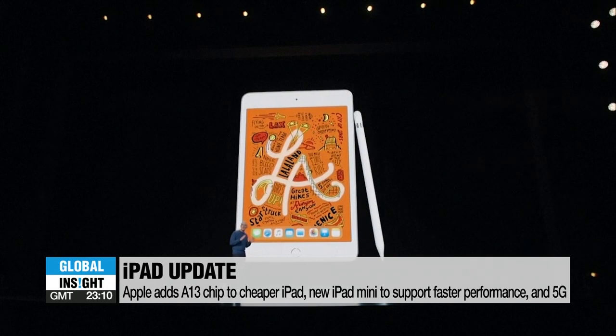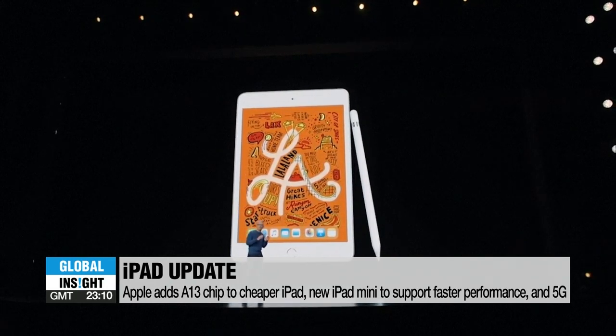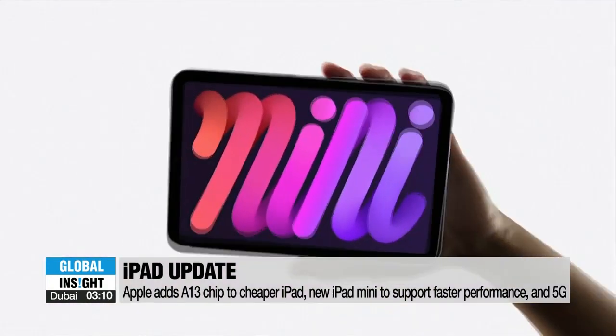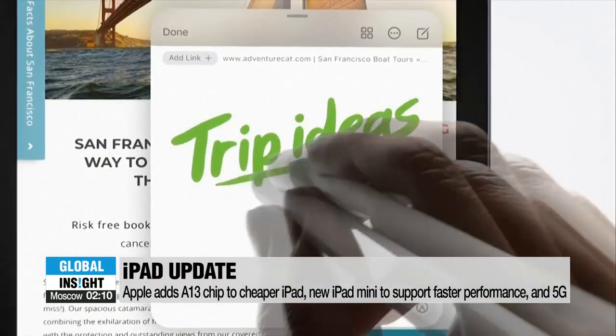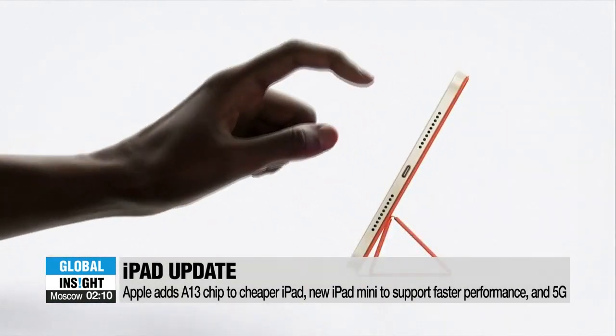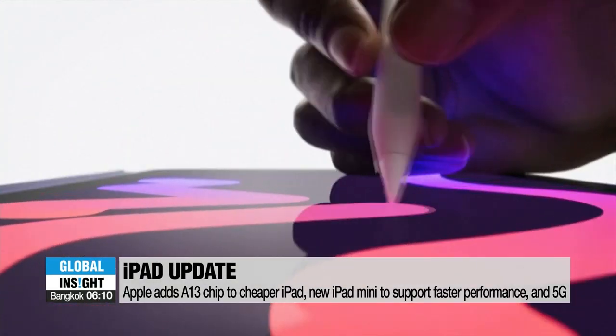amid the COVID pandemic. So the iPad, always very popular and also very powerful. The mini, they're saying, is more powerful than any other Chromebook on the market, twice as powerful as any other Android device on the market. So yeah, this is a significant improvement.